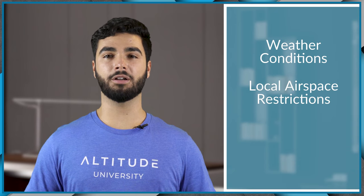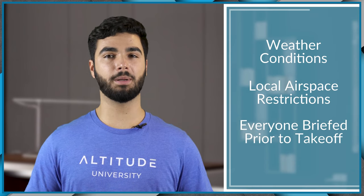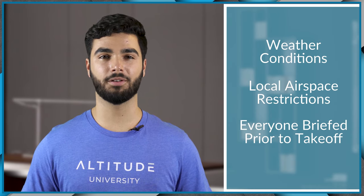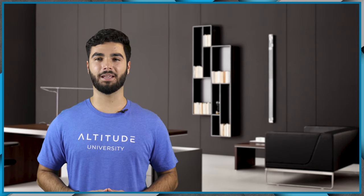What you'll begin to notice is that flying safely does not only apply when the drone is in the air. There are many responsibilities of a remote PIC prior to flight, such as conducting an assessment of the operating environment to check weather conditions, local airspace restrictions, and making sure that everyone involved has been briefed prior to takeoff. If anything were to happen during a mission, everything falls back on the remote pilot in command.